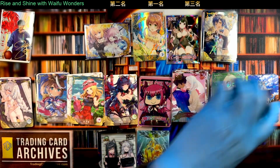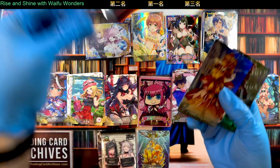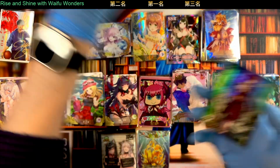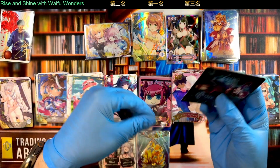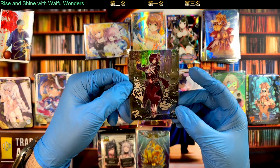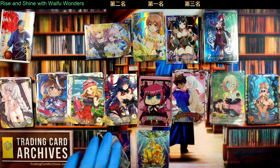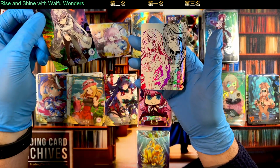So why don't we sleeve up those? We didn't get any major hits from Monster Girl yet. There are like much higher tier cards than we've been pulling in the set. And I've seen other people pull them, but they're kind of like one per box. So we're not going to get them in each pack or anything. And we still have one card to look at here, don't forget. Well, two cards. I mean, we have this to look at. That's just an SR. But there you go.